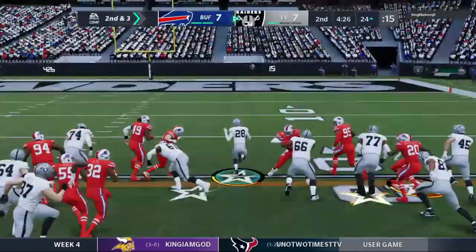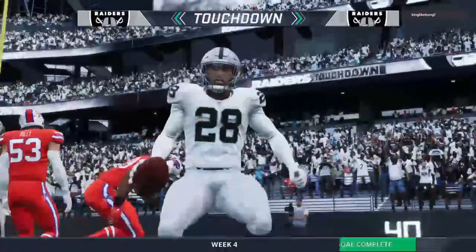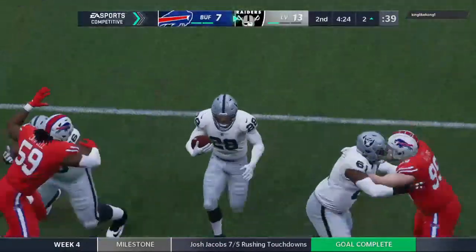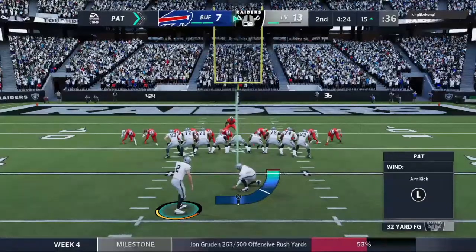On 2nd down now, it's Jacobs. He's got the 1st down inside the 10. And he is in. Touchdown, Raiders. Josh Jacobs with touchdown number 7 on the year. And the Raiders have taken the lead.